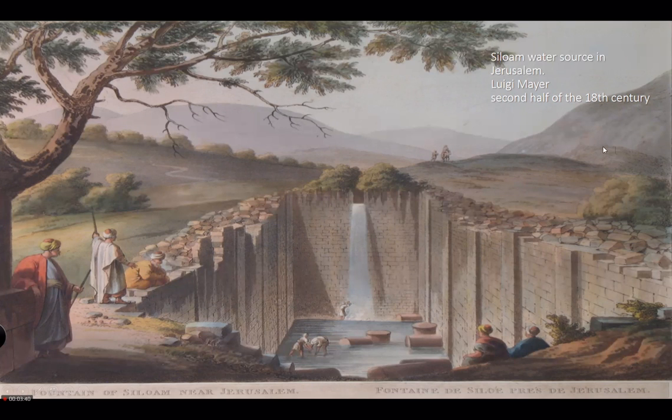Siloam water source in Jerusalem, Luigi Mayer, second half of the 18th century. Also see this devastation, signs that the actual level was a lot deeper than it is right now, and all those hills, maybe the mud flood consequences here. I don't know. At least it doesn't look like it was built this way originally, because that would be kind of stupid. Definitely it was devastated by something, maybe cleaned up, because I've shown you in my previous videos that water sources were working pretty well. Although the flood came, people cared about water and restored the water resource, but the rest was unimaginable and hard for them.